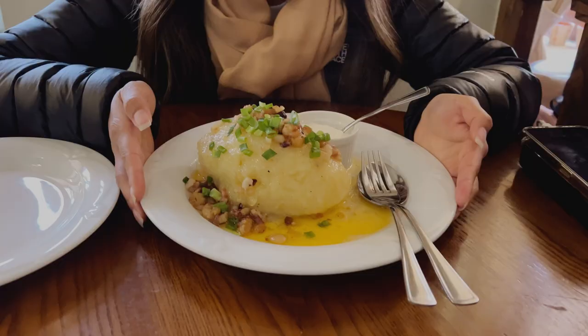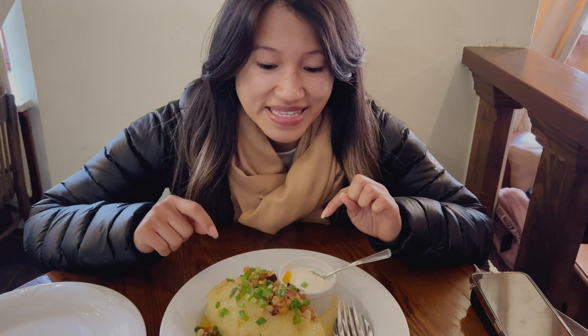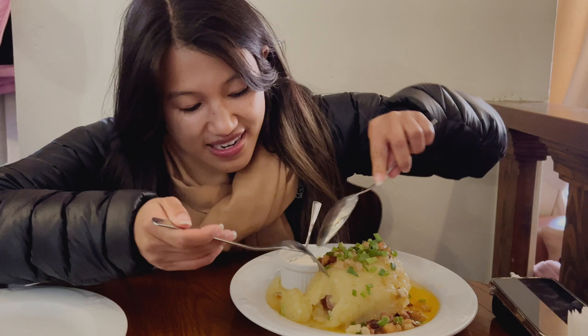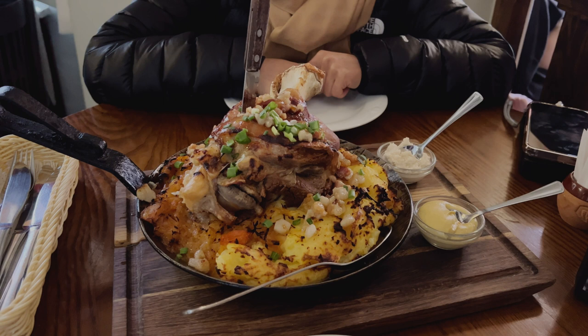This thing is massive! So this is a zeppelin. It's basically the size of a potato, but it's a potato dumpling stuffed with meat inside. And then they give you cream cheese to have with it, and we've got bacon toppings. You can have a peek inside. How is it, Nick? It's really, really nice. They said it's quite big. It is quite big. It's the size of Tamron's head.